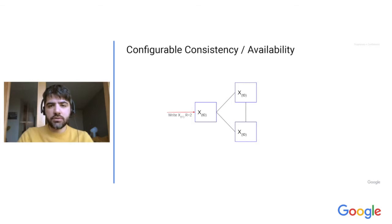Let's consider a system with a replication factor of 3, and imagine we have the ability to tell how many of these replicas are sufficient for a request to be fulfilled for a given write or read operation. A write request with a value of 2 then means the system will respond to the request as soon as 2 of the 3 replicas successfully complete the write.